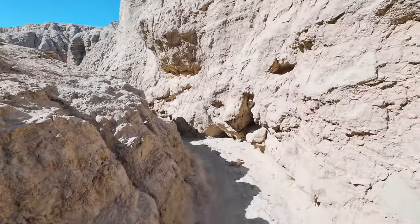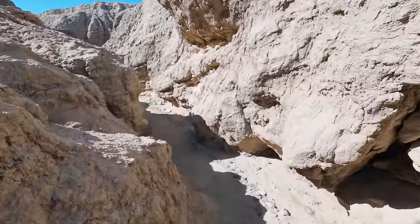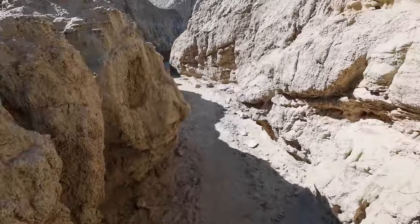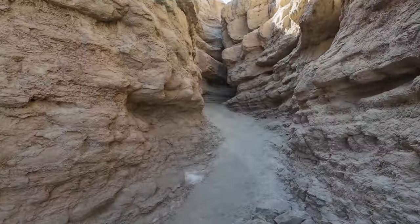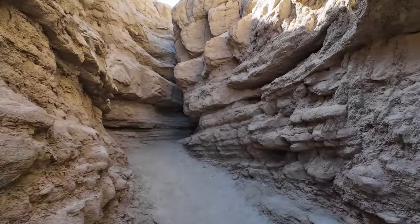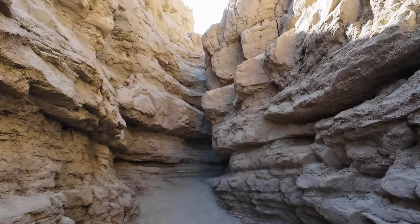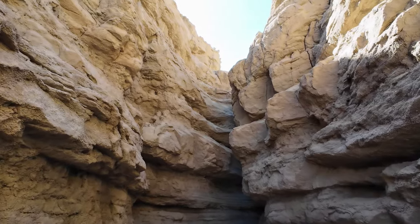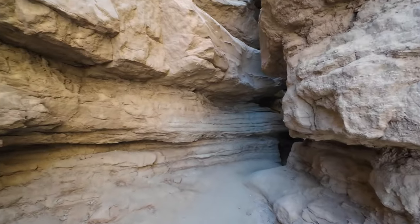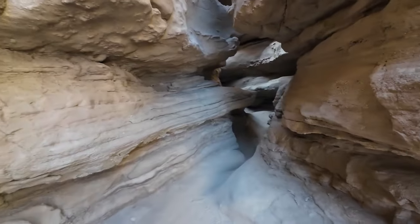Would not want to be in here on a rainy day. I don't think I've ever seen a slot canyon with mud walls before. I'd say we're about 40 feet from the bottom up to the top right now. And we're getting deeper inside the slot. Oh, it's dark in here.